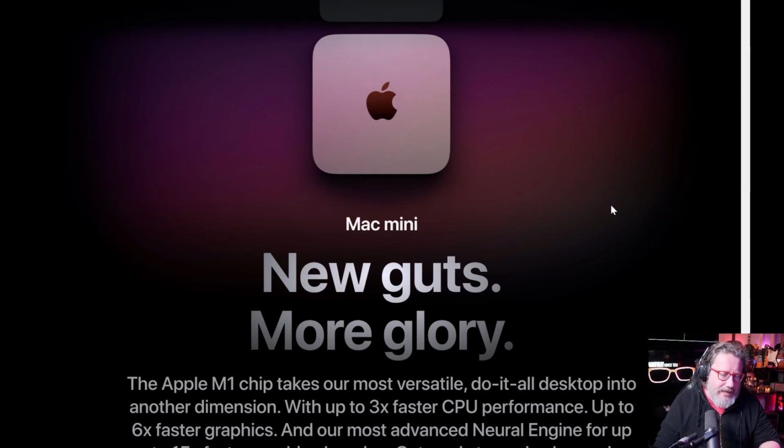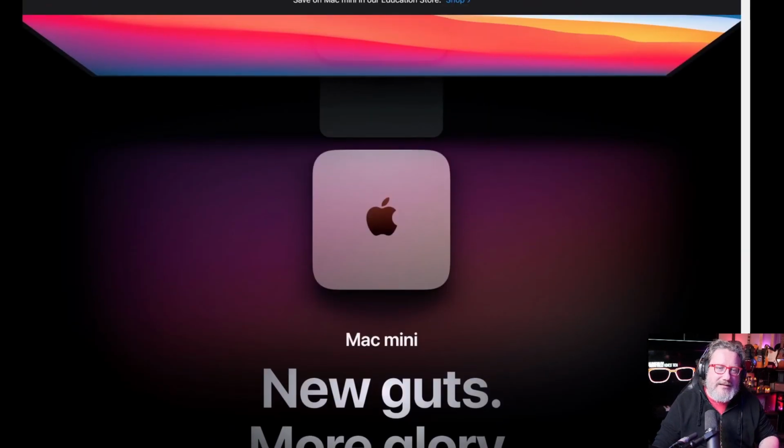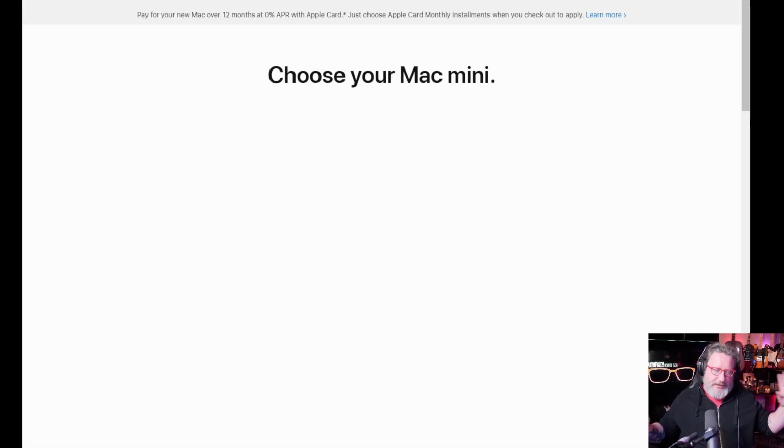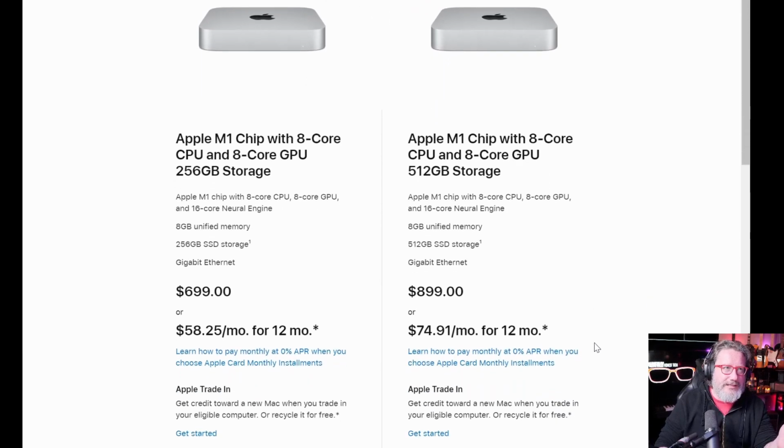Now, if you're familiar with the Mac Mini, it is basically the guts of a Mac with no keyboard, no mouse, no screen, no nothing. It's just a Mac in a box. It's a Mac in a box, and this one, once again, has the M1 chip, the same chip that all the rest of these have. And let's look at the buy feature. So let's look at what it would cost to buy one of these things for yourself.